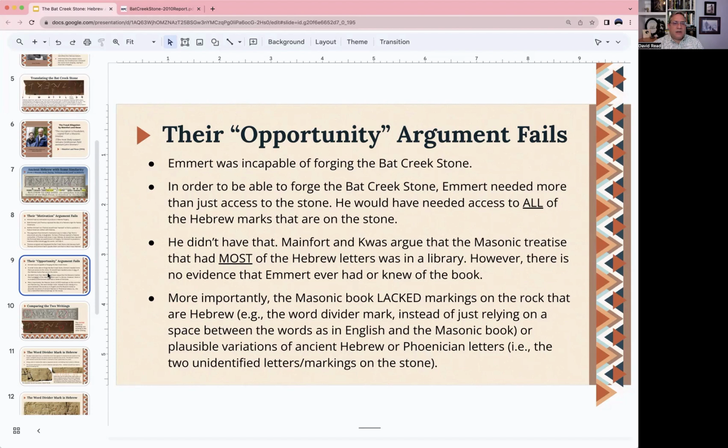And there's no indication that Emmert had any knowledge of ancient Hebrew or related languages to be able to add additional letters on the stone. There's also not even any evidence that he knew of this Masonic treatise that they found. So it may have been in a library, but there's no evidence that Emmert ever knew of the book or used it. And then we'll look at and compare the additional things that are on the stone.